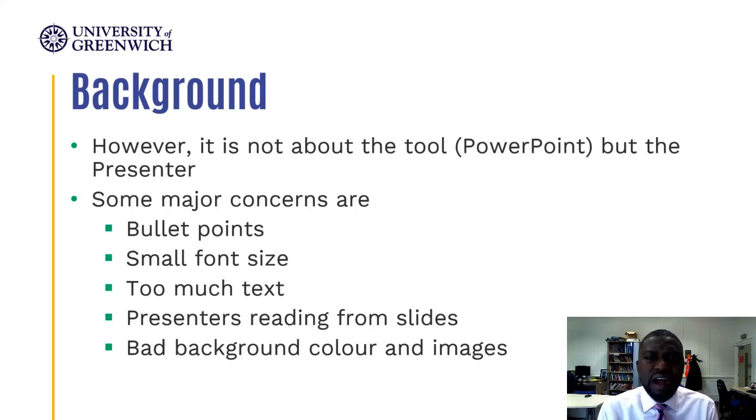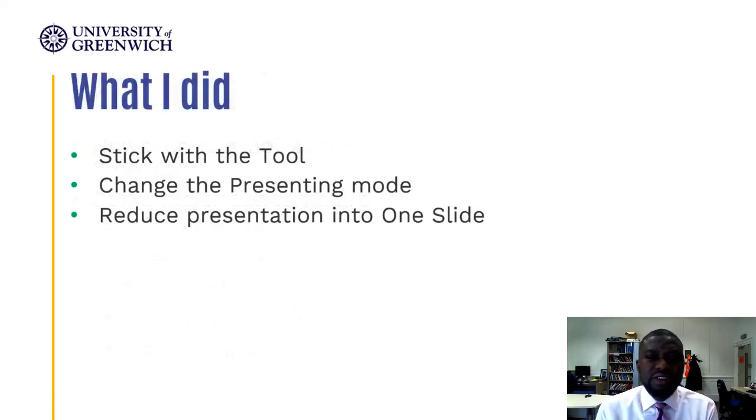So with these issues around PowerPoint and the presenter, I asked myself, what can I actually do differently, taking into consideration that this is something I have to use on a weekly basis, teaching students, attending conferences, giving presentations. So I decided to actually stick with the tool. I keep using PowerPoint, that is something everybody has to use now, and I changed the presenting mode.